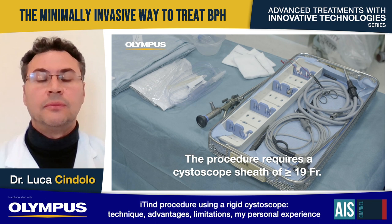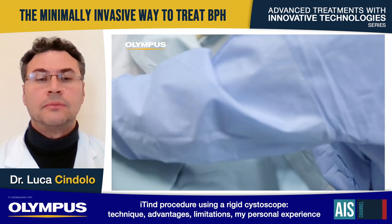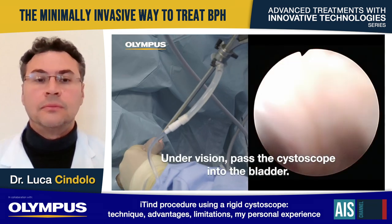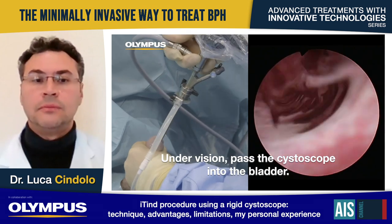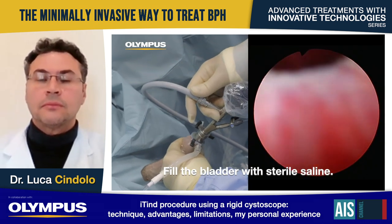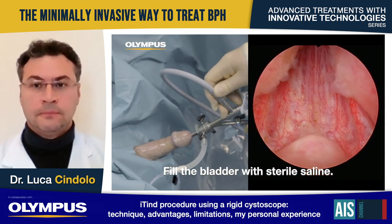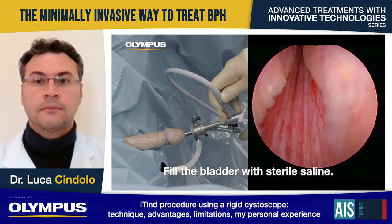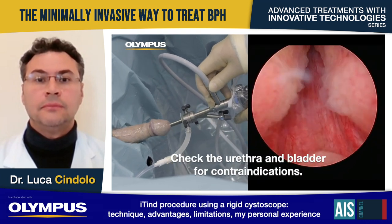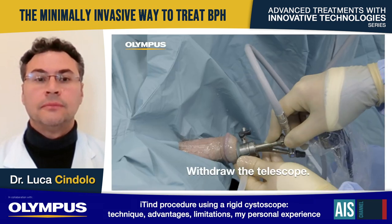The procedure requires a cystoscope sheath of 19 French or more. Under vision, pass the cystoscope into the bladder. Fill the bladder with sterile saline. Check the urethra and bladder for contraindications. Withdraw the telescope.